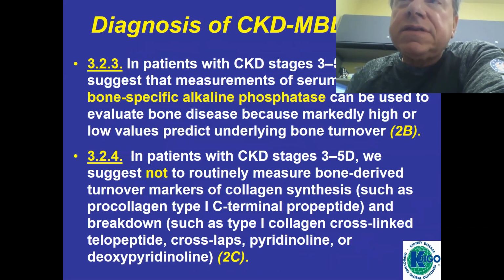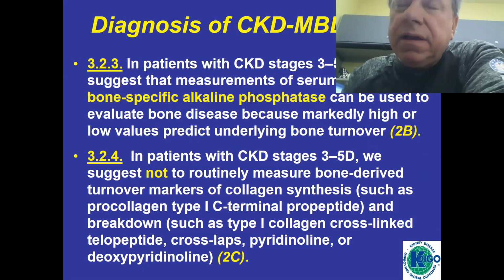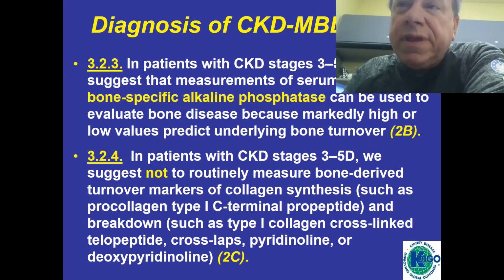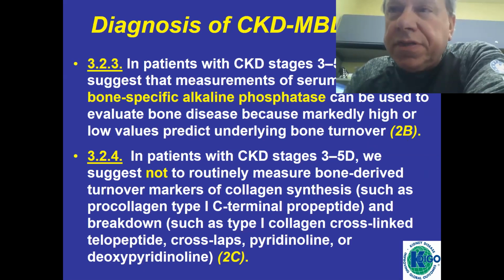And then it's suggested that you get PTH or bone-specific alkaline phosphatase because those particular bone markers are not really changed due to lack of excretion. But it said not to routinely measure the bone-derived markers of collagen synthesis, such as P1NP, or the cross-links of collagen.